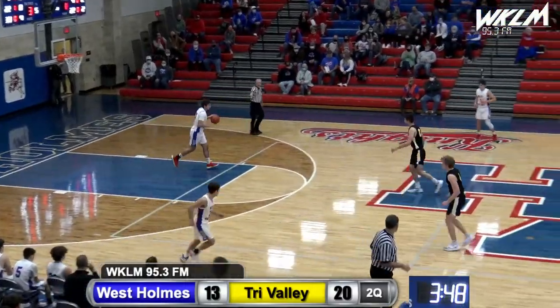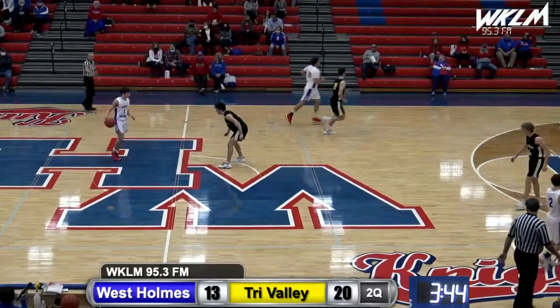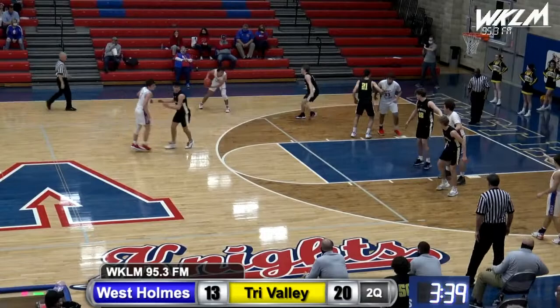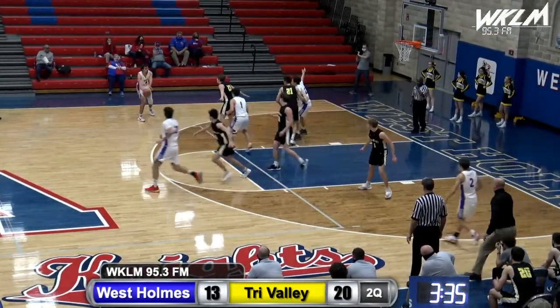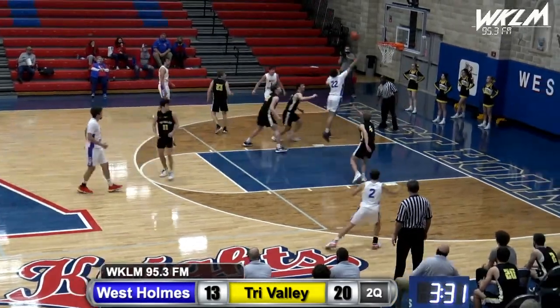Knights basketball trailing by 7, under 4 minutes to go in the half. Morrison into the front court, guarded by Alex Williams. Bounce pass to Stair on the left wing. Stair looking. Bounce pass left to the foul line to Morrison. Left wing, back to Zach Stair.